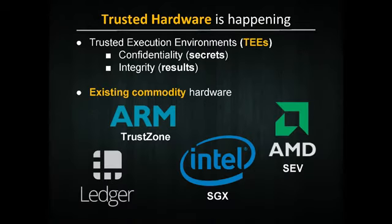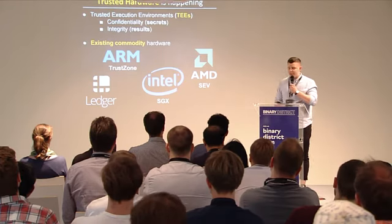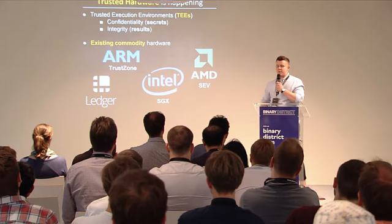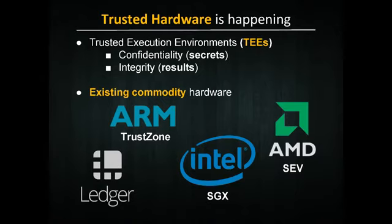But trusted hardware, as we've already heard about this morning, is currently happening. When I say trusted hardware here, I of course mean trusted execution environments. We've heard a little bit about this morning, so I won't bore you with the background. But essentially, you get confidentiality and integrity guarantees for code. There are various different hardware vendors in the space. Intel SGX is, of course, the main player at the moment.